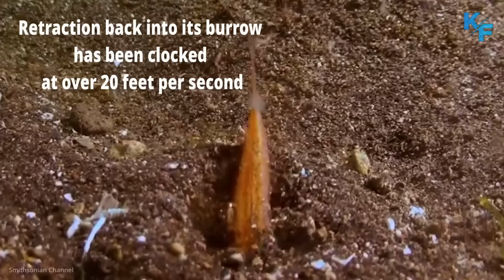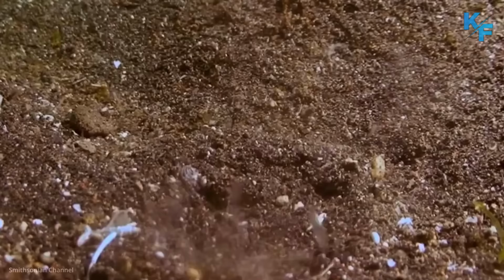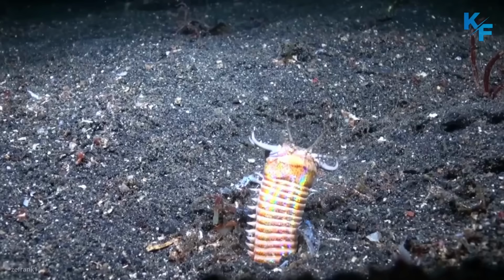The Bobbit Worms inject a toxin into their prey, which stuns or kills it, such that prey much larger than the worm itself can be eaten and digested.